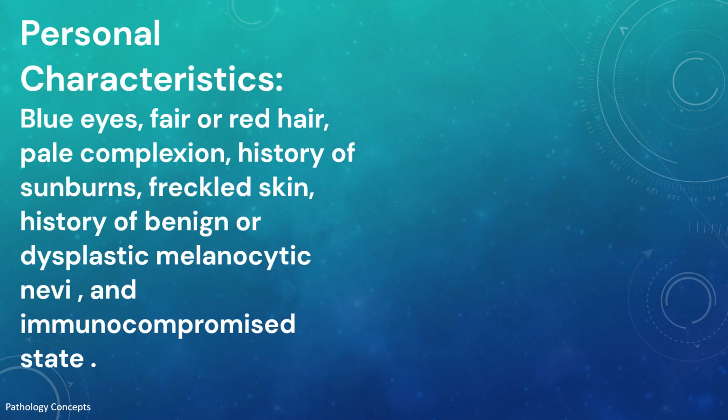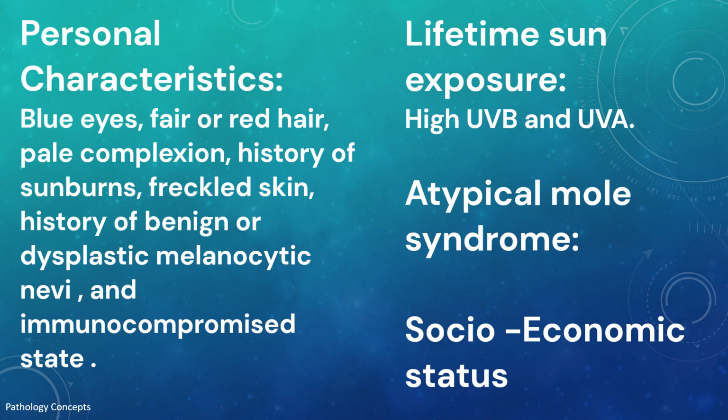Other important factors are personal characteristics such as blue eyes, fair and red hair, pale complexion, history of sunburns, freckled skin, history of benign or dysplastic melanocytic nevi, with number of lesions showing stronger correlation than size, and immunocompromised state. Lifetime sun exposure: high UVB and UVA radiation exposures lead to melanoma.